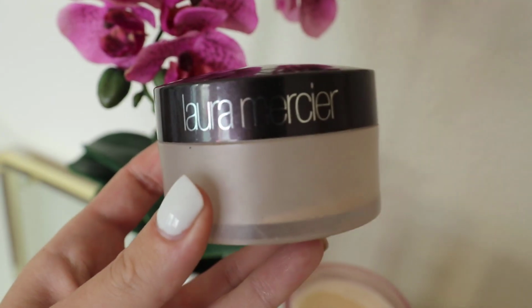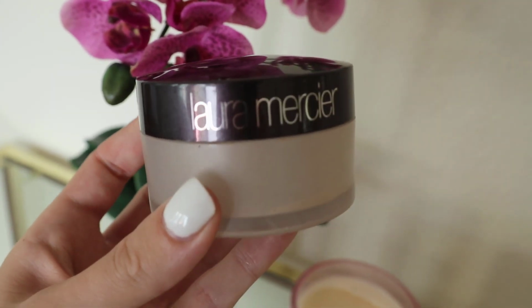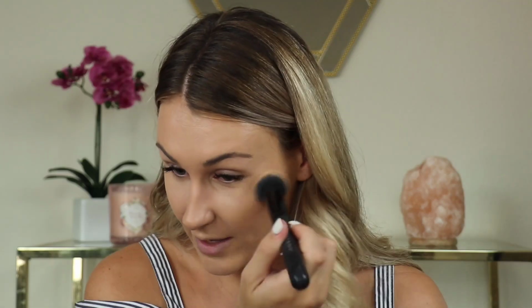Okay, so now I'm going to set my under eyes with my Mercier translucent setting powder. I cannot say enough good things about this, you guys. It is so good, and it is pretty pricey, but it's seriously worth every single penny in my opinion. So I'm just gonna set my under eyes just so it doesn't crease throughout the day.